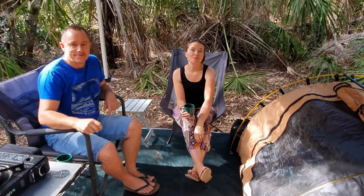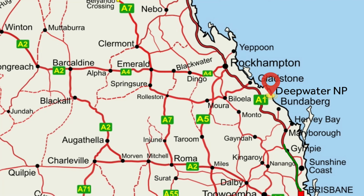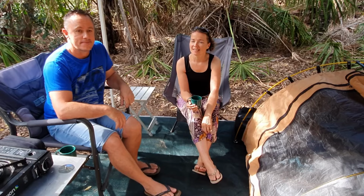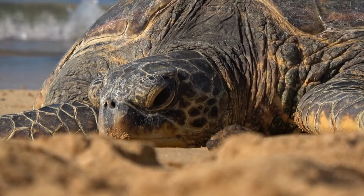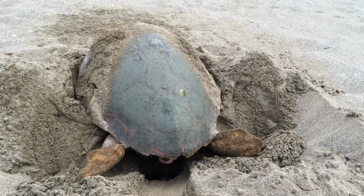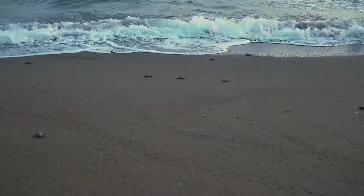Welcome to Wreck Rock. It's 5 hours north of Brisbane. We drove up last night. We're camping here in the Deepwater National Park, and this campground is called Wreck Rock. This whole coastline along here is famous for turtles laying their nests and then the little turtles hatching on the beach. So we're gonna go and check that out a little bit later on.